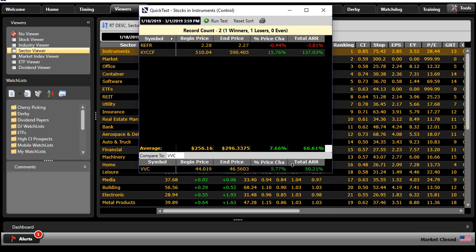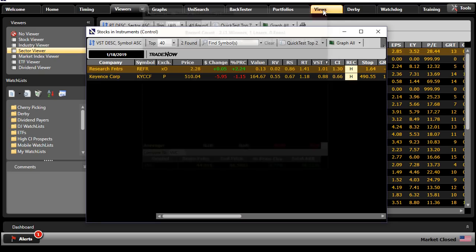7.66 return. That's not bad at all, with one stock winning and one stock losing. A little bit of an expensive stock, though, as well. Went from 510 to 590. All right, let's do that again.